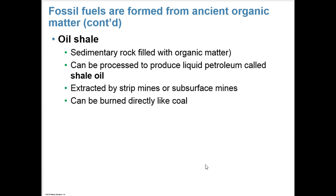A second type of unconventional fossil fuel is oil shale. Oil shale is a sedimentary rock filled with organic matter that can be processed to produce a liquid form of petroleum called shale oil. Oil shale is formed by the same processes that form crude oil, but occurs when the organic matter was not buried deeply enough or subjected to enough heat and pressure to form oil. Oil shale is extracted using strip mines or subsurface mines. It can be burned directly like coal.